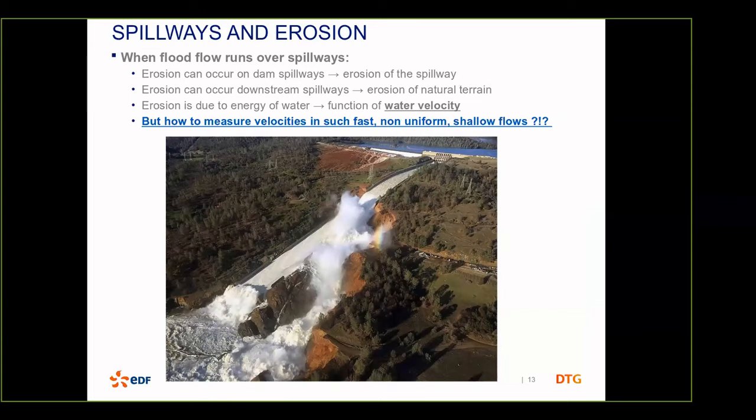So erosion on a spillway is due to the energy of the water, and the energy of the water is a function of the water velocity. But the question is, how can we measure velocity in such fast, non-uniform, and shallow flow? And an answer can be LSPIV.